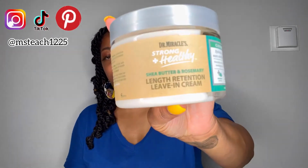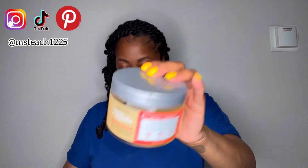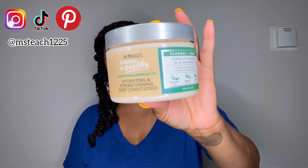We have the Length Retention Leave-In Cream. The Biotin and Aloe Nourishing Styling Gel. And last but not least in this box is the Hydrating and Strengthening Deep Conditioner. I'm definitely excited to try this line.